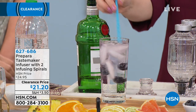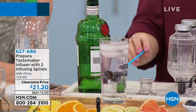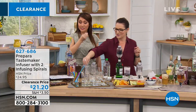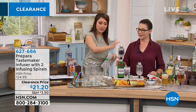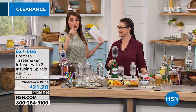You certainly can. Look at that. I know, isn't that cool? That's so easy to make. It's not going to just have the blueberries in there. It's actually going to taste like blueberries. Right, so whatever you want, tequila, vodka, gin, whatever it is, you decide what you put in here and you infuse it. You don't have to add anything else. Just pop it onto the top of the bottle. It's dishwasher safe, so you don't even have to do anything.